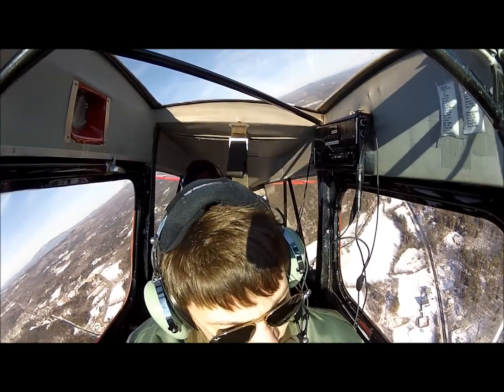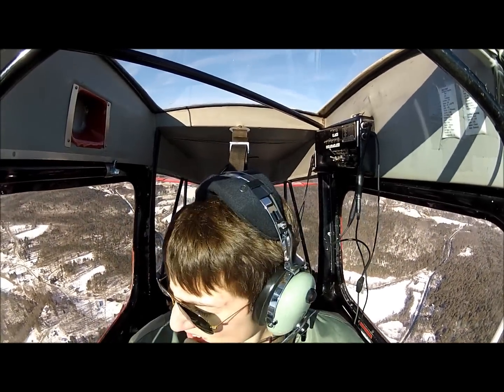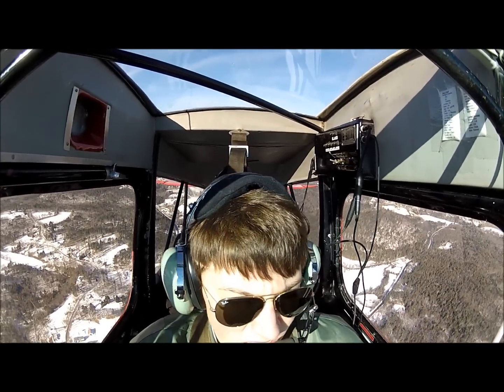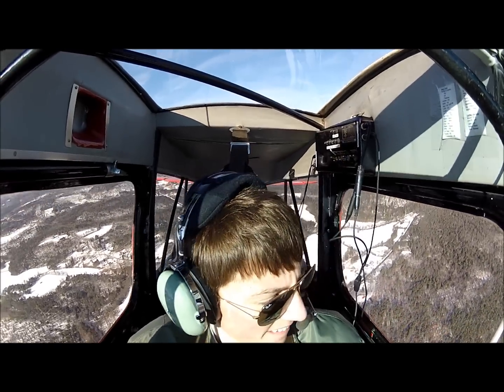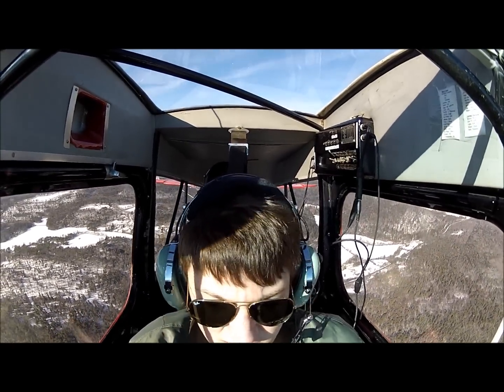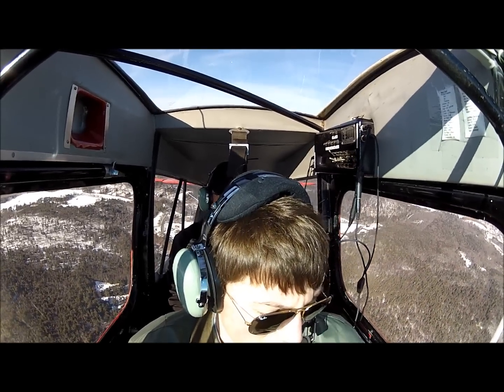A shallow turn. Watch. Okay. We're climbing right now. We got this much power in right there. Now you're climbing at 80 straight ahead. Look at your vertical speed indicator. 500 feet a minute.